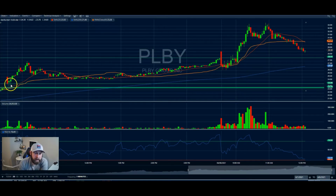So I entered on this third candlestick right here. We had this trade down. We created this long bottom tail right here. It bounced back up above this 24 line. Next candlestick did the same thing.